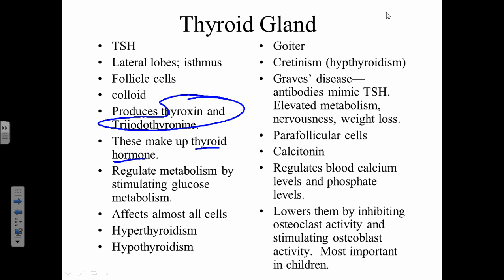Just like anything, too much thyroid hormone is a bad thing. And we call that hyperthyroidism. If you had hyperthyroidism, what would be some symptoms? Yeah, you're losing weight, you're hyper, you're just shaky all the time, you're bouncing around, your eyeballs sometimes will bulge out like they're about to explode out of your head.